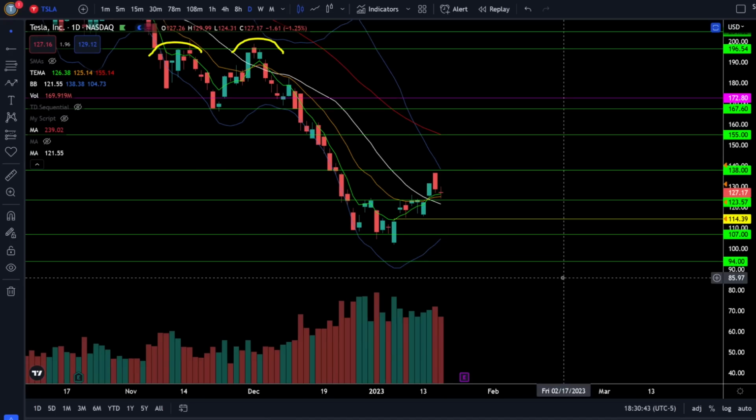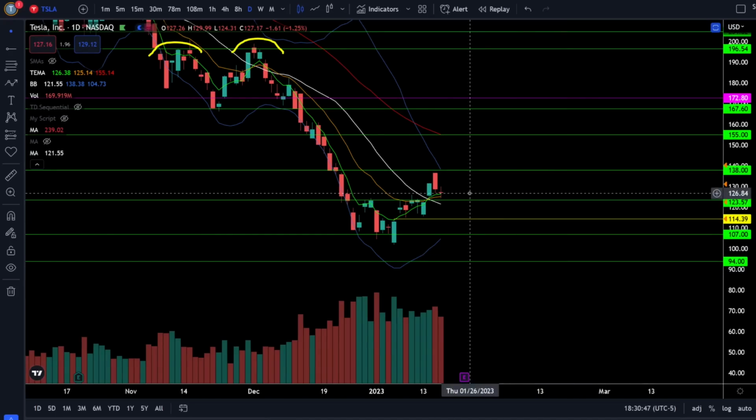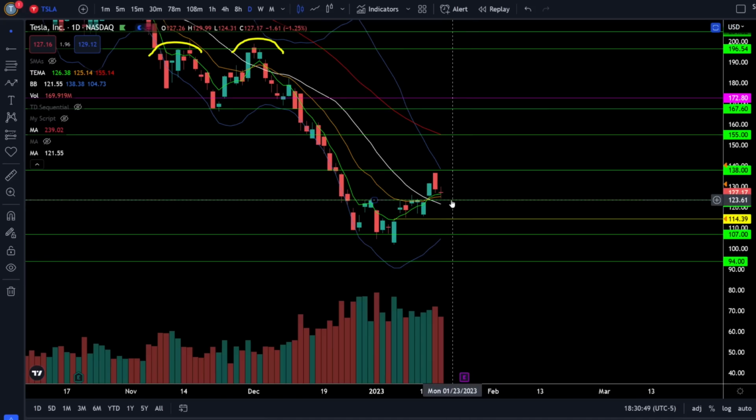On Tesla stock, we were down 1.25% today as Tesla is back over the 5 EMA and still holding above that critical breakout at 123, which is still going to be short squeeze territory. If you look at these moving averages, you can see they're starting to cross over to favor the buyers. So as long as we're above 123, you need to stay on this bull because there are a lot of short sellers in this stock that have still yet to exit. Above 123, we're likely going to 138 and then 155.